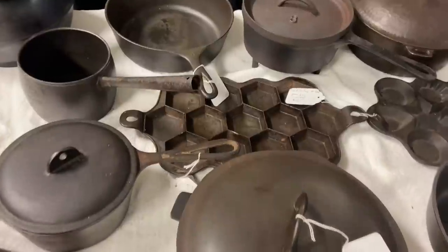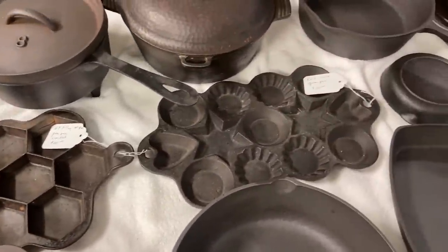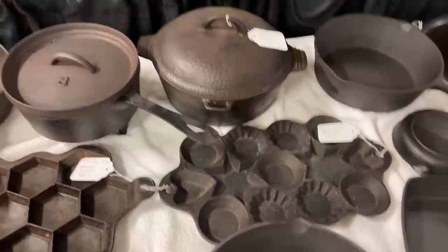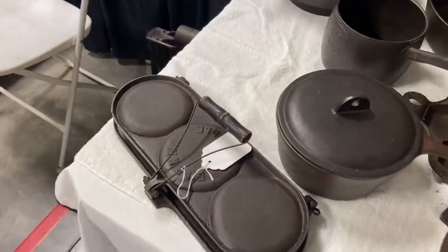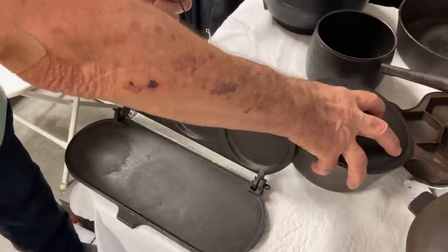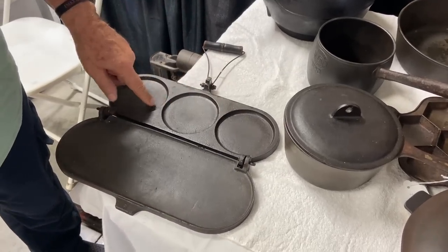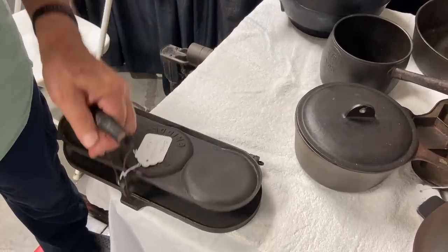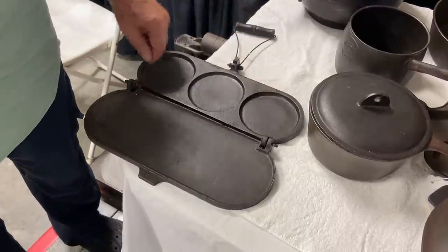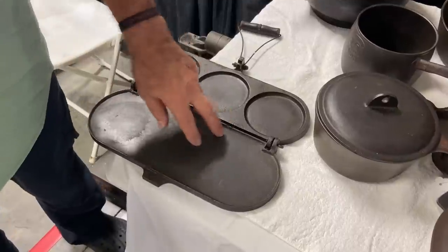Found some interesting shapes for your gem pans too. 8 footer. Has it got the pads on it? Good. I like this one too. Eureka griddle. This is a flop griddle. Oh, I see, where you pour it in and then you just make it over here. And then when they're half done, you flip them over. Flip it while it's solid enough to keep it there. Then you can keep making 3 more here while these are cooking on this side.